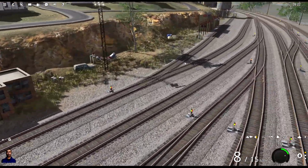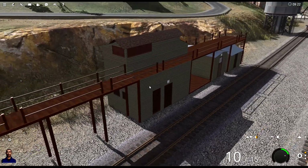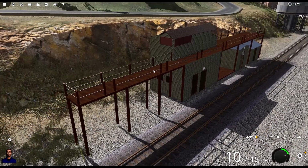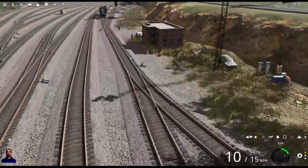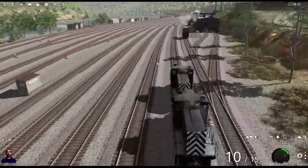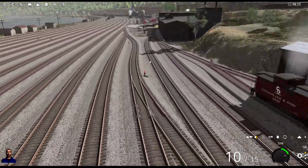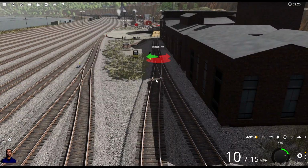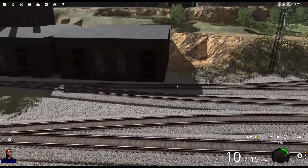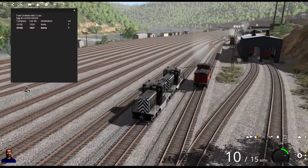All right. And this right over here, I don't think we've seen this yet, is the ice house. And that's what they use. They put the ice blocks, slide them up here, and they slide them into the boxcars, into the reefers, for perishable goods, you know. I have them go on this side, then we'll have this go this way. It happens to be aligned, although we won't need it. And we'll run around this caboose.